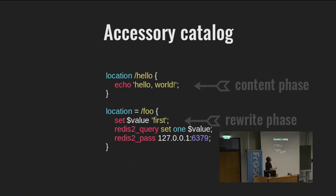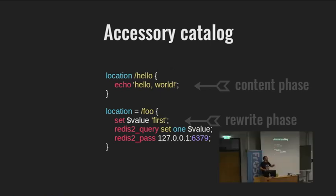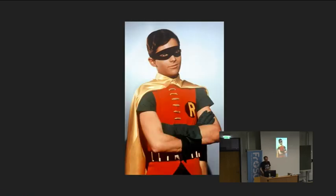An example you can see here is the Echo example. It's in the content phase, and the set is actually in the rewrite phase. And if you write a C extension, you have to decide in which event you hook into the nginx core and what changes you're applying. And because there are different modules, you can sometimes mess up stuff from other people.